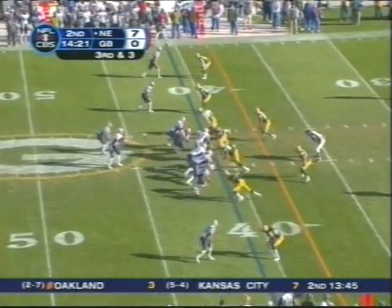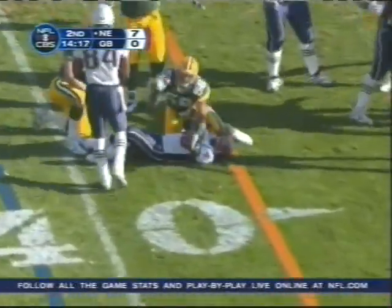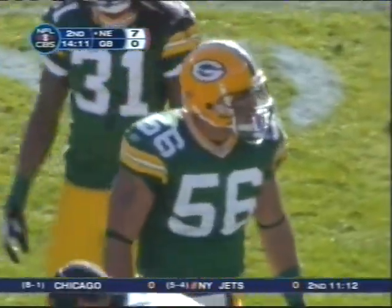3rd and 3. Brady needs the 38. The give is to Falk. Kevin Falk very close to a first down. Nick Barnett with the tackle. Let's see where they sit this.